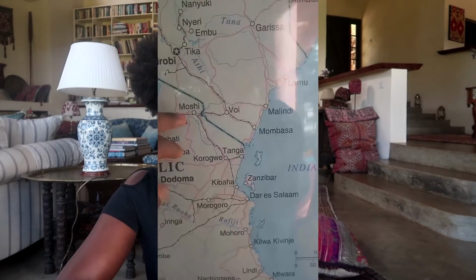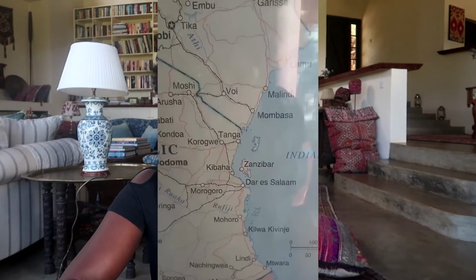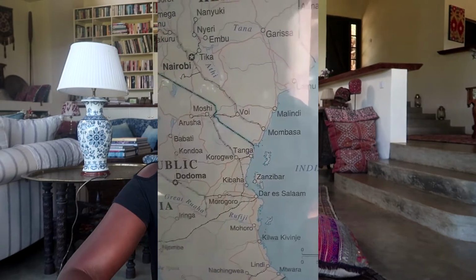The cost was like 2,300 Kenya shillings. That's the cheapest you can get from Nairobi. We left very early the next morning at around 6 a.m. You leave Nairobi and go to Dar es Salaam via Arusha, and there's a quick stop in Moshi. It's not long enough for you to go check out the town. You just make a quick bathroom break, maybe have some lunch, buy some snacks, and that's it.